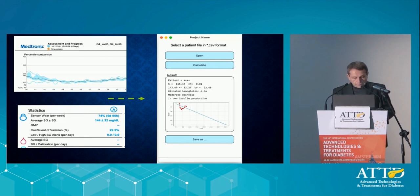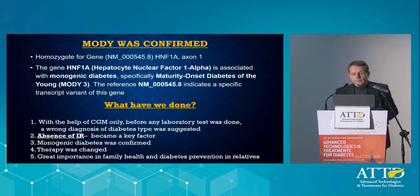Let me show you how we calculate the insulin resistance. This is the graph of this patient. We use several CGM-derived parameters. One of them is the area under the curve, where the base of the geometric figure is a sensor glucose of 100 milligrams per deciliter, and the upper limit of the figure is the average sensor glucose from midnight to 6 a.m. This is the figure. And there are some other parameters, and the main parameter taken into account as well is the rate of sensor glucose change. So let's talk about our patient.